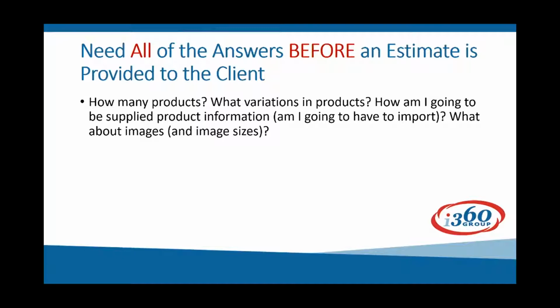And then also with the images, what about images, image sizes, things like that. So you need to know that in the options, because you may have conditional checking in your product variations. We recently did one where it was like a sign. So if they chose this size sign, these were the options that showed.